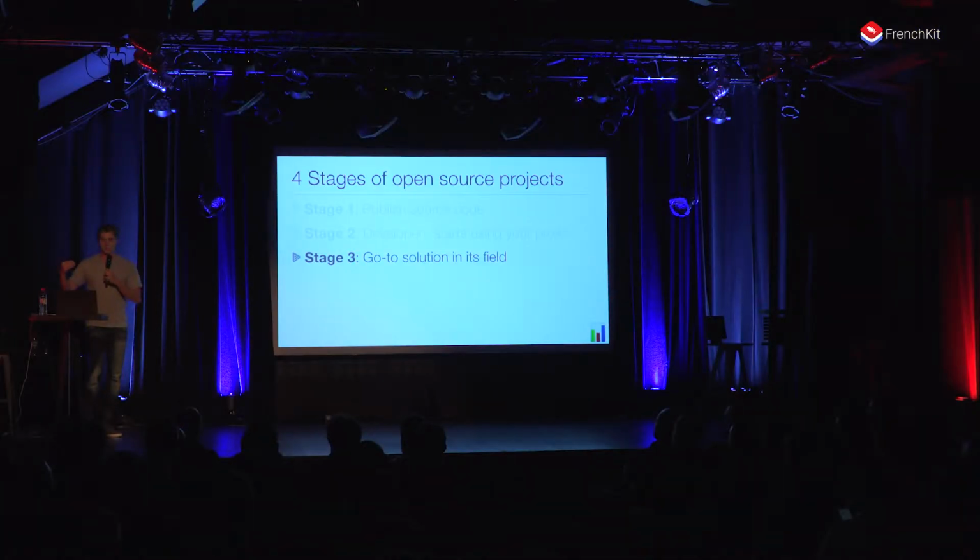Finally, stage 3 is when your project becomes the go-to solution in its field. So great examples are CocoaPods and Fastlane. You might realize that the first time when you see tweets of people recommending your software. So somebody would tweet, oh, stupid provisioning profiles and code signing, and then people would jump in and say, like, hey, have you thought about using Fastlane? Again, that's a really cool stage also to be in.